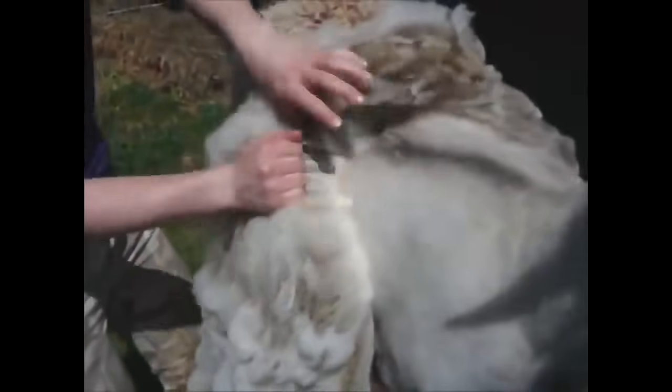This is a Shetland sheep, and these sheep actually don't need to be sheared at all, as their wool can be pulled right off. How you get wool off of a Shetland sheep.